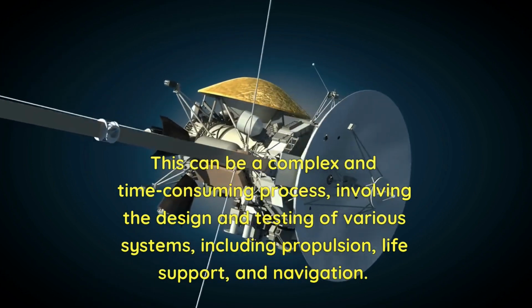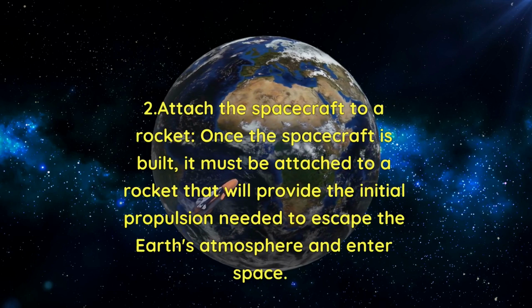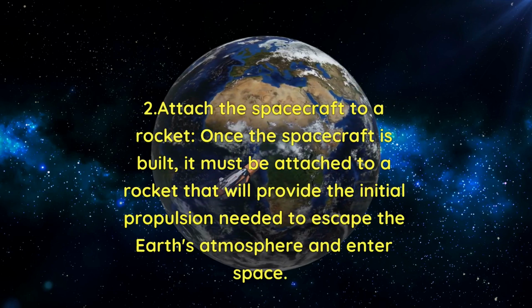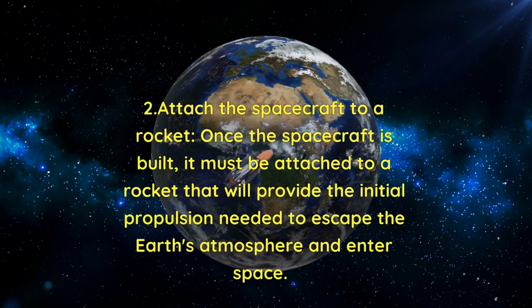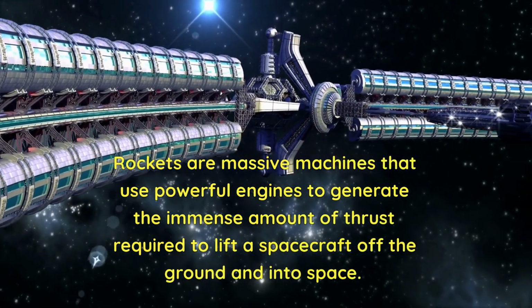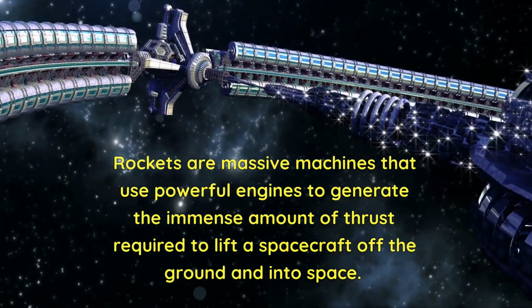and navigation. 2. Attach the spacecraft to a rocket. Once the spacecraft is built, it must be attached to a rocket that will provide the initial propulsion needed to escape the Earth's atmosphere and enter space. Rockets are massive machines that use powerful engines to generate the immense amount of thrust required to lift a spacecraft off the ground and into space.